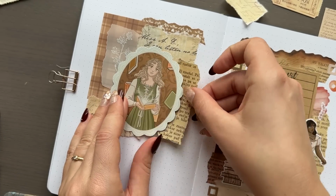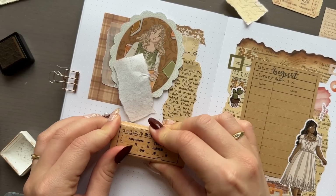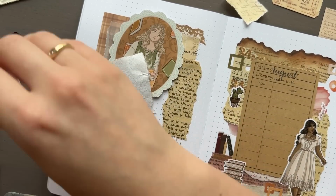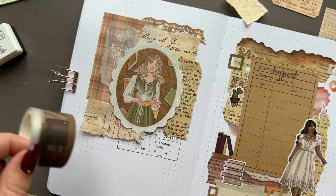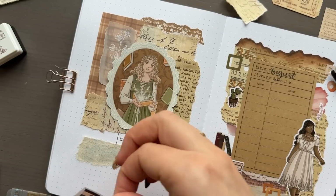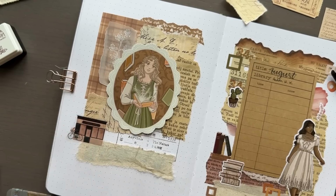I'm using some washi tape from Notebook Therapy and some stamps from Notebook Therapy, like the bookstore and bookshelf pet tape. That's from Notebook Therapy. It's from their Our Stories set, which is just really pretty and perfect for a reading journal because it's focused on kind of vintage books and bookstores and old books, all of that. And I love that for my reading journal.